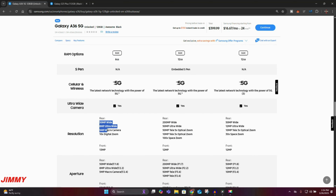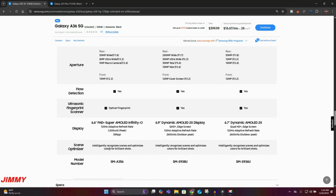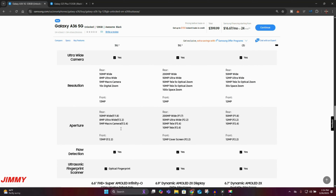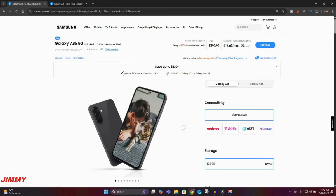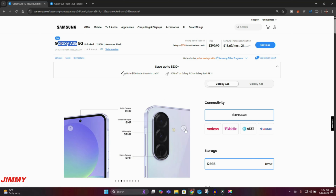When you look at these cameras right here, very similar. So you have 50 wide, 8, 5. You have your 13 on the front instead of 12. And then if you take a look down over here, this is where you'll have a little bit of a difference. This is a 6.6 inch full HD plus rather than a 6.7. So it's very similar to the A35, but you'll be able to get one that is literally brand new with the latest features. And so again, this is the A36 5G.